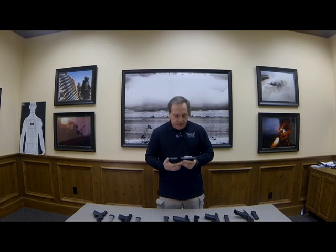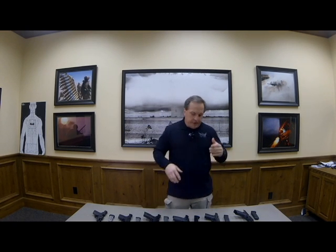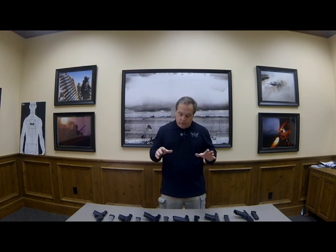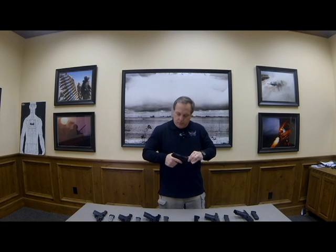All three of these guns are striker fire guns. They are very efficient. They run real well. They don't have a lot of malfunctions. They don't break down a lot, and they are very sturdy guns. And they're very popular because of that reason, that they absolutely run real hard. And you can run them hard, and they don't break.